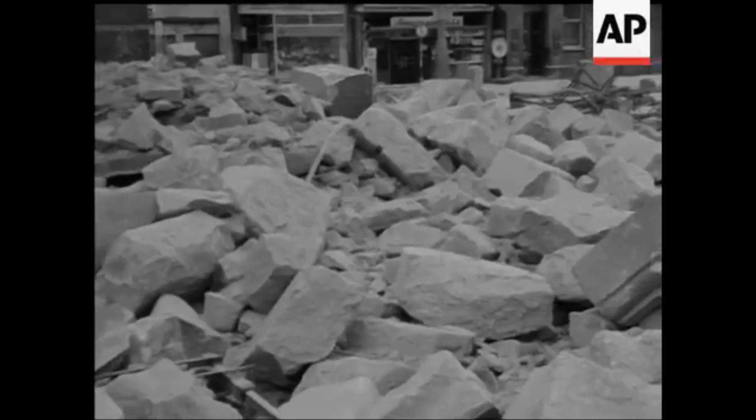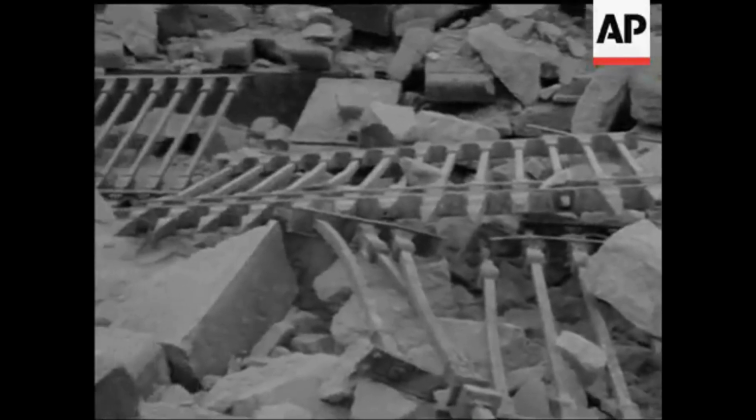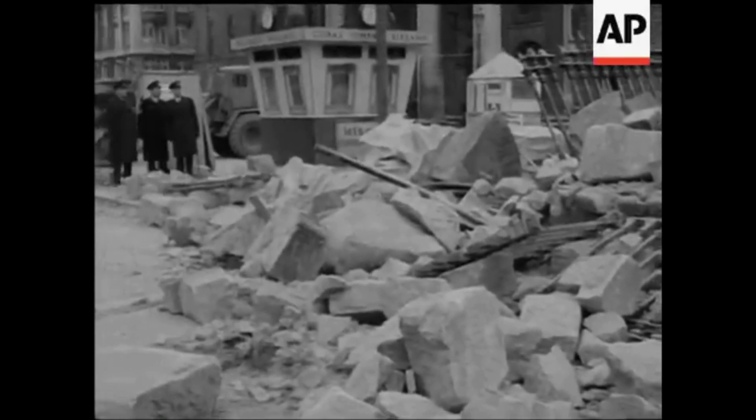But now the monument to Lord Nelson in O'Connell Street is a shattered ruin. The ghost of the poet Yeats, who claimed it destroyed the view of the finest street in Europe, can now rest easy.